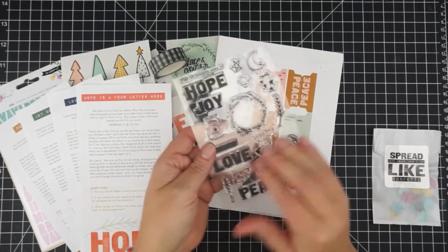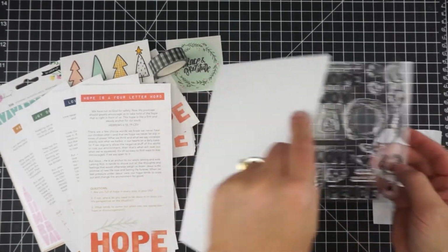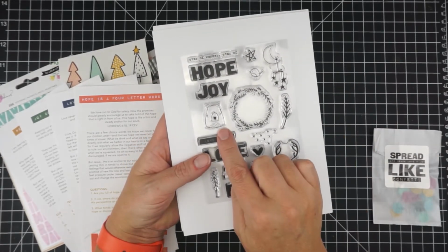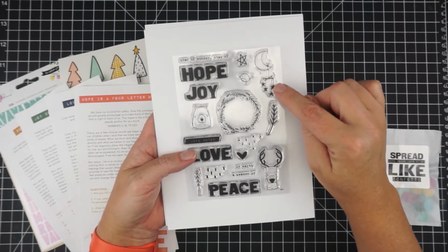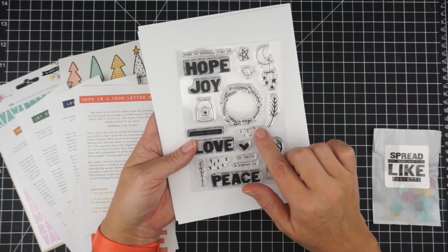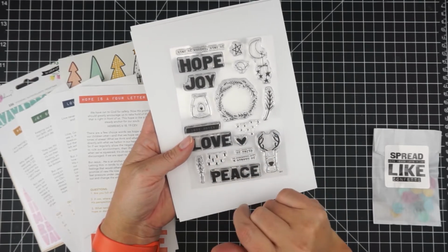And then you've got a stamp set. Oh my good golly. Let's just see if we can turn this over so you can see a little bit better. Look at that. Look at this cute little bear and a little reindeer. Aren't they cute? Adorable. And I love this little moon with the stars that hang down. That is adorable. And then you've also got some little dots and some little dashes here that you could use to distress your page or stamp on there.